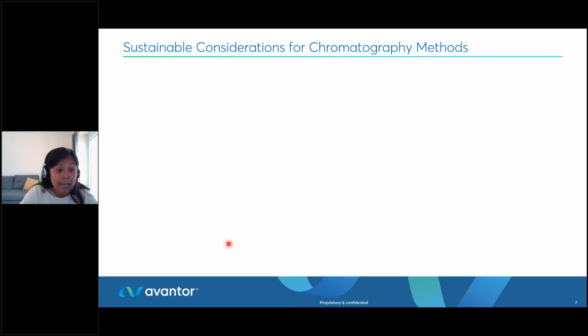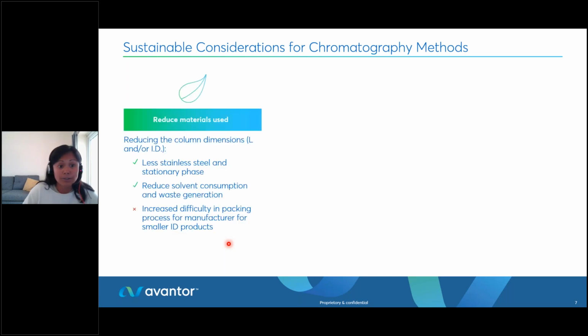There are different, and I'm going to list here only a few examples of different chromatography approaches. There's not enough time to share with you all of them. However, these are really nice and different sustainable considerations for you to align your chromatography lab to sustainable aspects. The first one is going to be related to reduced materials used, and that's specifically related to your column format with respect to the column length as well as the internal diameter.